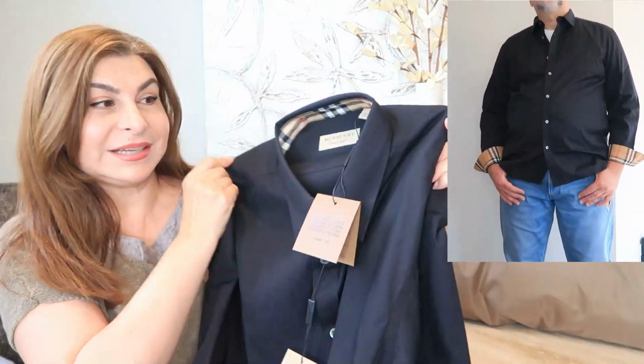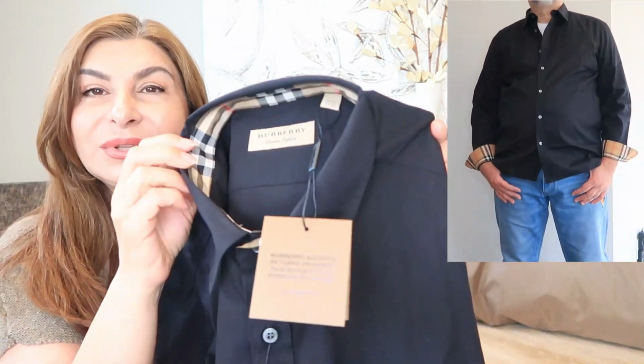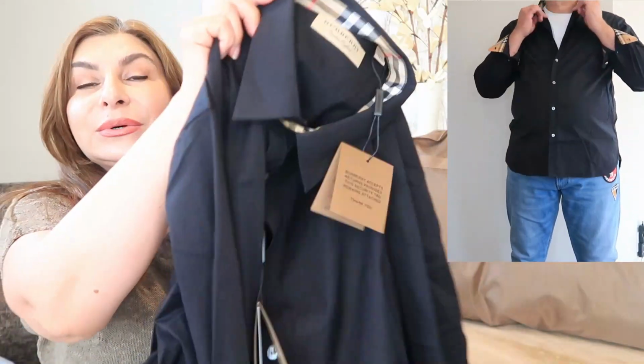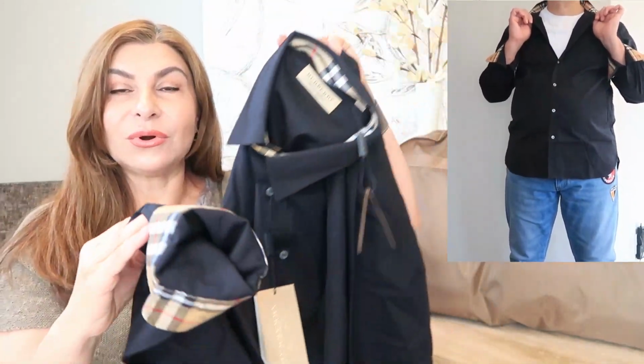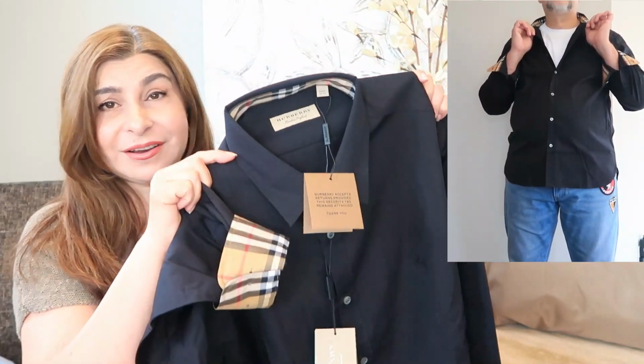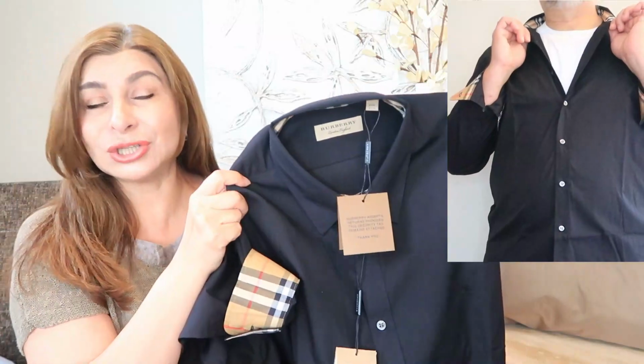And it's almost identical to the blue shirt, with those kind of details on the inside and on the sleeves as well. I'm gonna show you those details on the sleeves. So I thought, why not? You cannot go wrong with black. It's such a classic color, and I would say any guy would appreciate a black shirt.